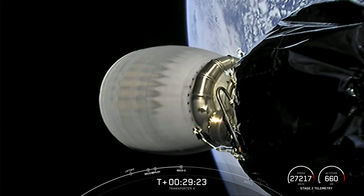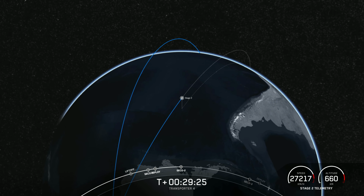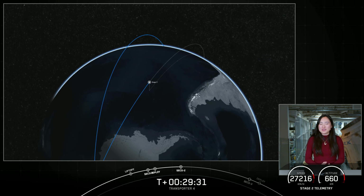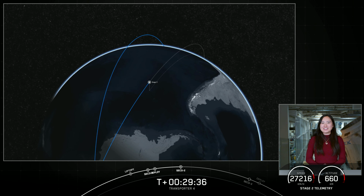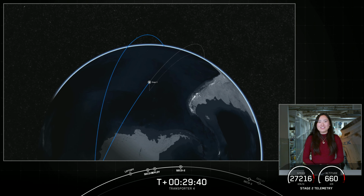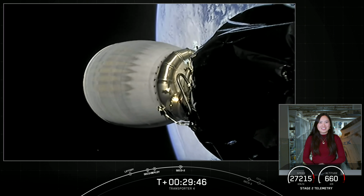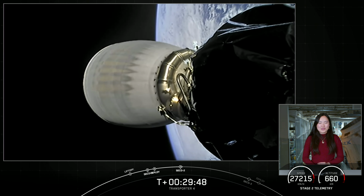Welcome back to the Transporter 4 mission, our fourth dedicated rideshare mission. Falcon 9 lifted off at 12:24 p.m. Eastern Time from Cape Canaveral Space Force Station, had a successful stage separation, landed our first stage on Just Read the Instructions, and as you may have seen in the video there, we were able to get confirmation of a successful second burn of our MVAC engine, along with a good orbit confirmation.